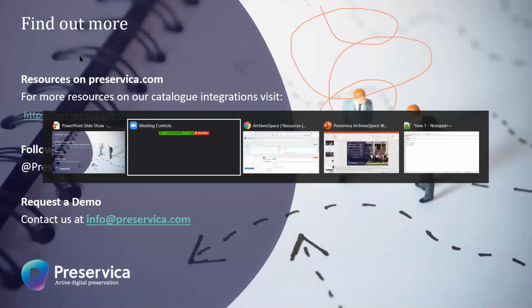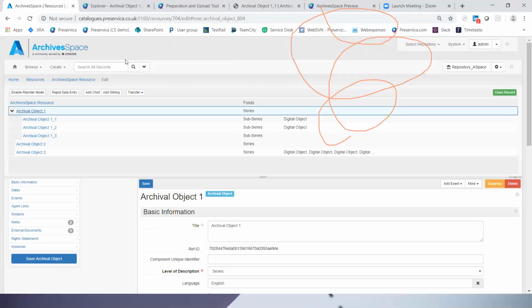So if I go over to my system, not quite sure where the annotations come from. If anybody can get rid of it, that would be lovely.